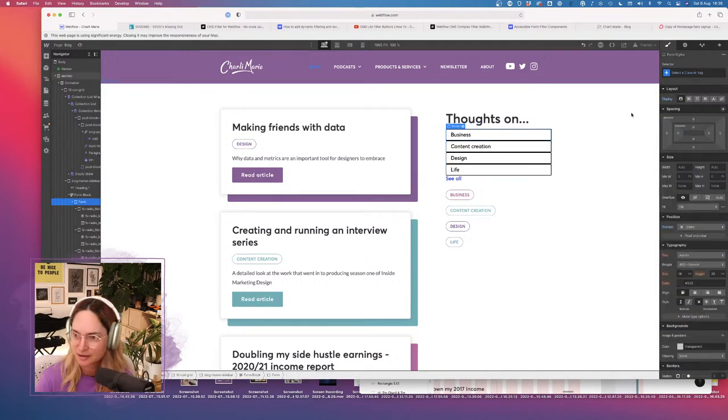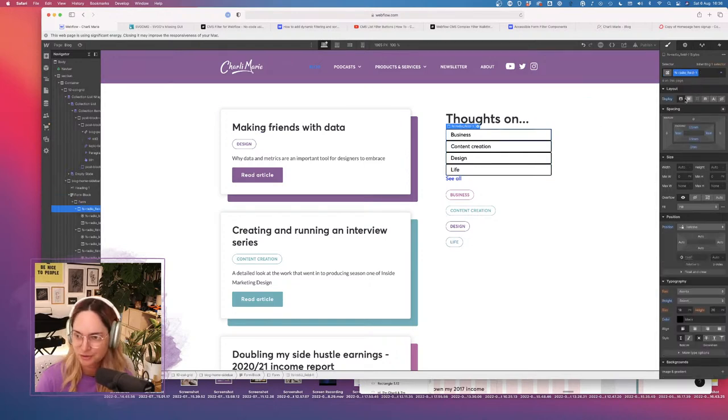How do I make this? Why are they going full width? And how do I stop that from happening?